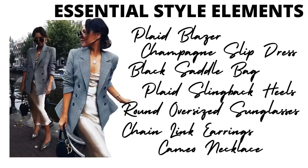We love it. Then she has the black Dior saddlebag. We're going to definitely dupe it, but we love a good saddlebag, especially the Dior. It's so nice. It's so pretty. Every time you see it, I just feel like it makes the outfit pop.